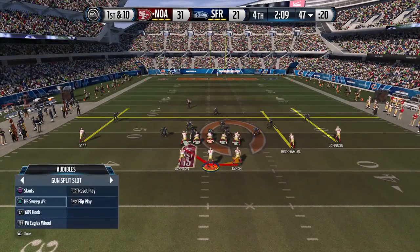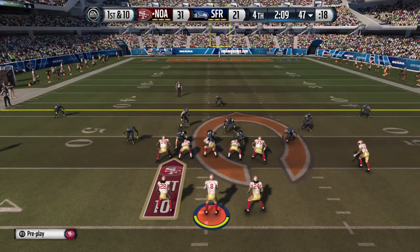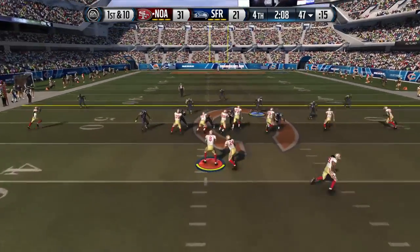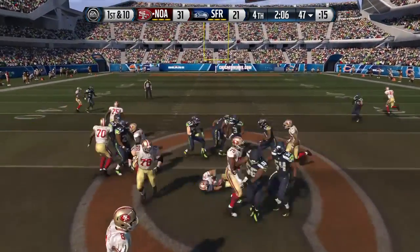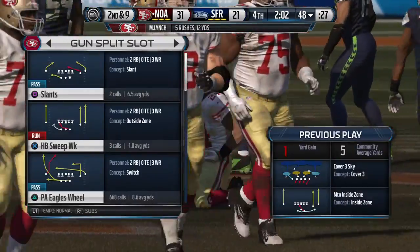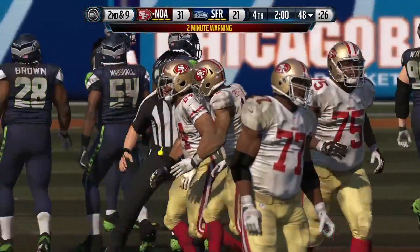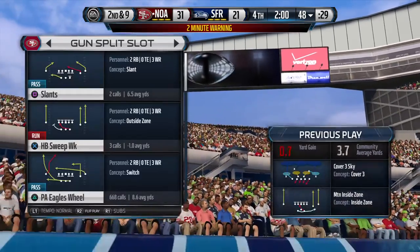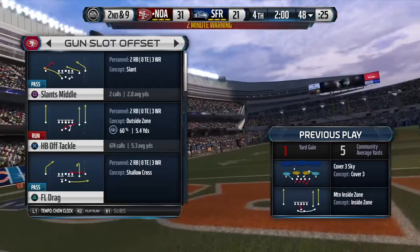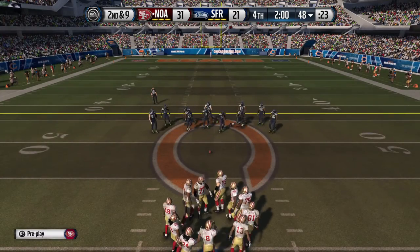Split backfield here. The 49ers are at the line of scrimmage with a pair of backs split behind the quarterback. That's a tackle right near the 48. Good job by the defensive line standing in there and fighting, and they hold the running back to a short gain. Just 2 minutes left in this one now. Back in a moment.